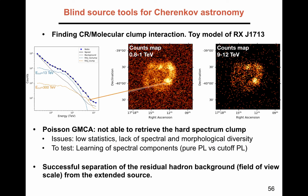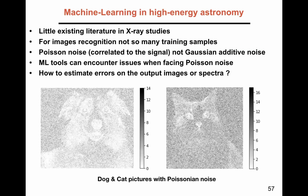And it turns out that it does not do the job correctly, probably because there are maybe not enough statistics, and also because in comparison with X-rays, the morphology here is nothing as good in terms of physical content. But it was able to disentangle the source from the residual hadronic background, and this is something that could be interesting that we could test.